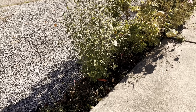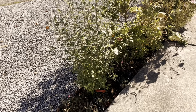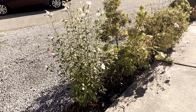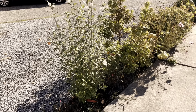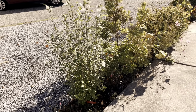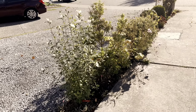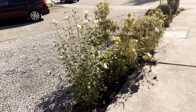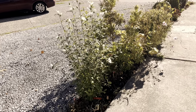This here is a white pillar hibiscus from Proven Winners. It is its first year. It survived its first year in the ground. There was another one I put in that didn't make it. Put it in late last year. And it's supposed to be kind of a divider between the neighbor's driveway and ours because it's tall and narrow. I thought it would be a good thing to put there.